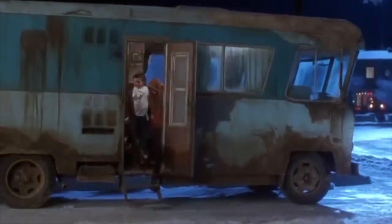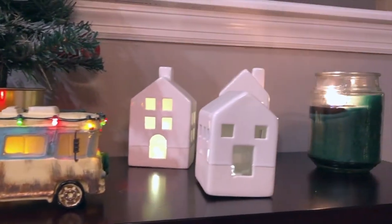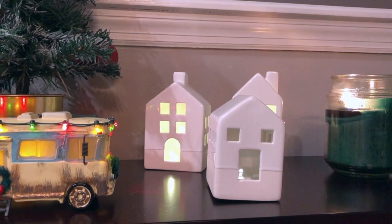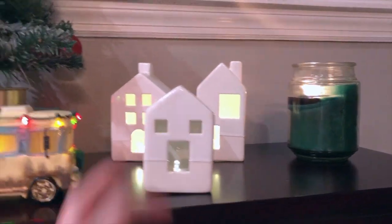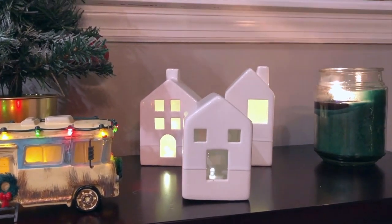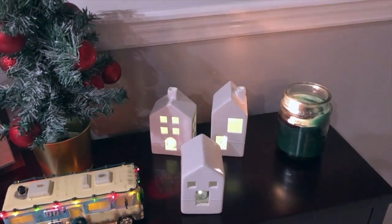And then I've got these little houses that I got. These came from the Target Dollar Spot, but it was in their fall line. And they've got other different kinds of houses. I think they've got some metal ones right now that are really pretty, kind of galvanized tin roofs.